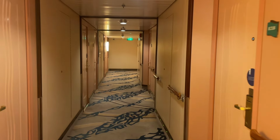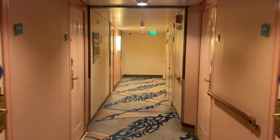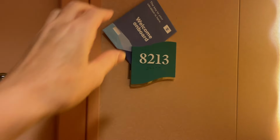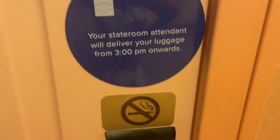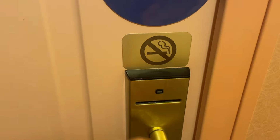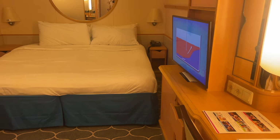Once our cabin was ready, we went to drop off our hand luggage. We had booked a guaranteed inside cabin. It was located at the front of the ship and I was a little apprehensive as I knew we might encounter a little rough waters on this sailing. The cabin was quite old and dated. I don't mind old decor once it's clean.